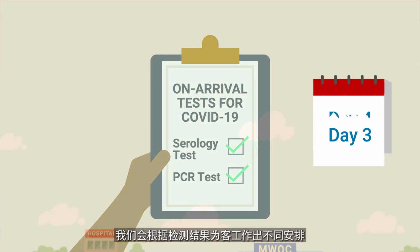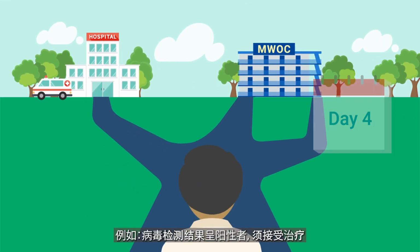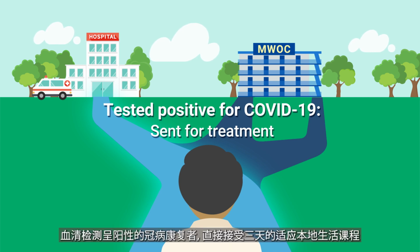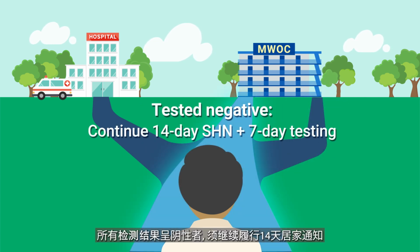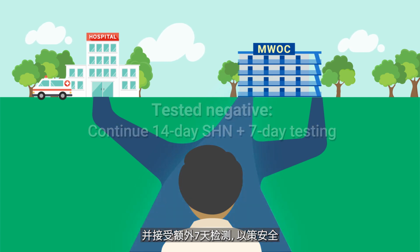Based on the test results, workers will then be notified on the course they need to take, be it medical treatment if tested positive for COVID-19, an immediate 3-day residential onboarding program for recovered workers, or continue the 14-day stay-home notice and additional 7-day testing regime for COVID-negative workers as an additional precaution.